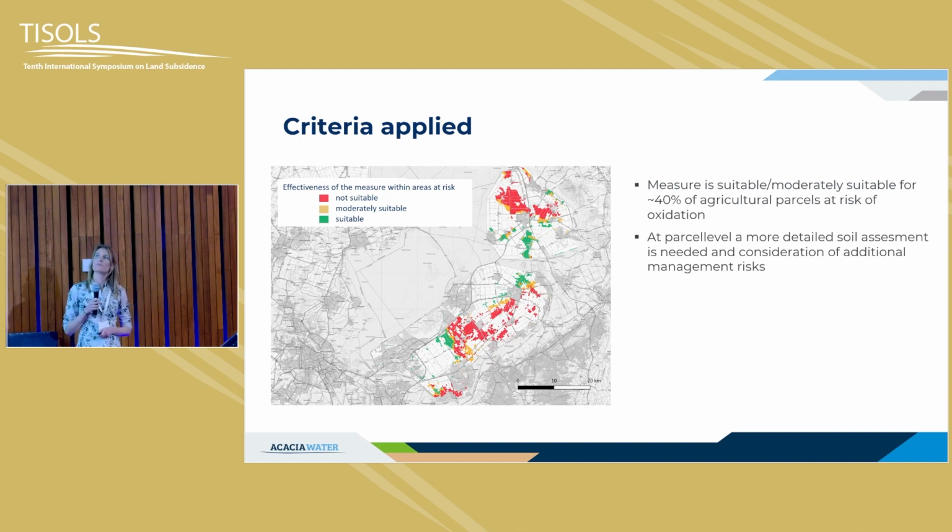And well, this map is an indication for the province of where they could find the areas where they could apply this measure. But because of the coarseness of the maps underlying it, if you want to decide at parcel scale what you want to do, then you still have to make a field assessment, of course, and check whether these conditions are really present in the field.